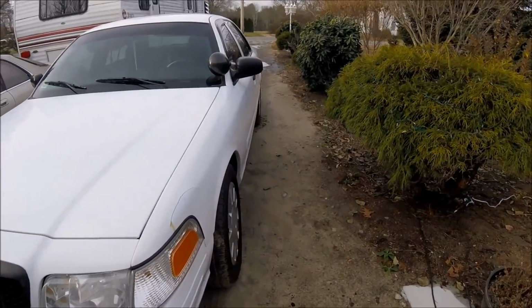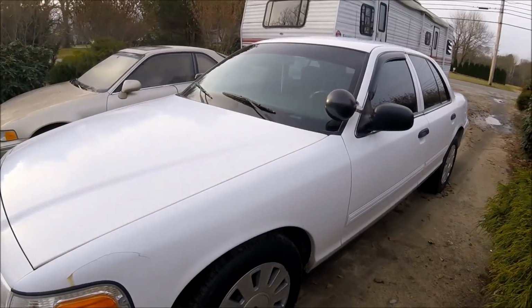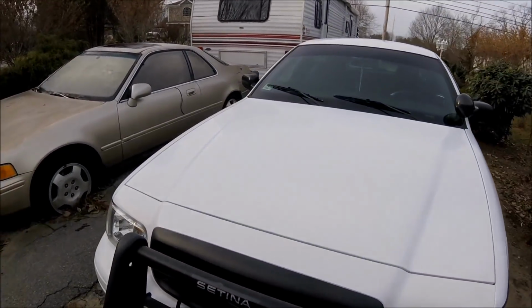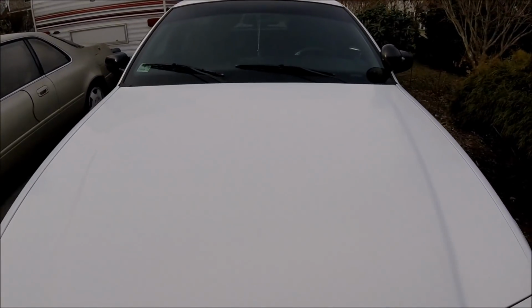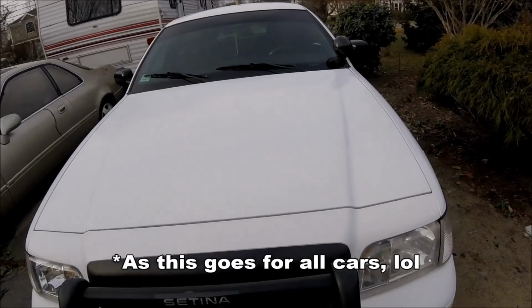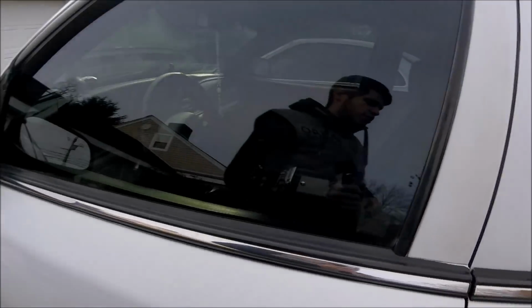Once everything's done, you check for rust spots, make sure nothing's leaking, and you don't smell anything bad, then you want to hear how the car sounds. Now, on a Crown Vic, when you turn on the engine, you shouldn't hear any ticking sounds. You shouldn't hear any weird, funky noises coming from the engine bay. I'll start mine up so you guys get an idea of what it should sound like.